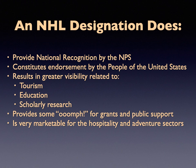I've mentioned that it provides some oomph, but what I really mean is some gravitas to help acquire grants and public support to help further the work and the interpretation that would be done there. And a designation of a national landmark is really marketable for the hospitality and adventure sectors. It's a good economic inducement for everyone.